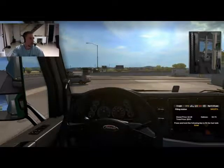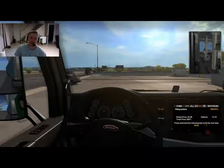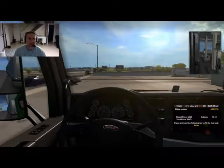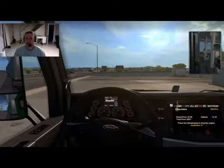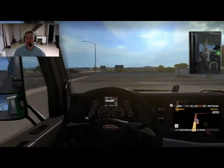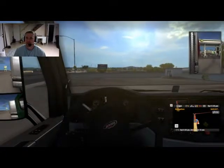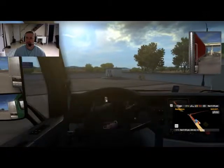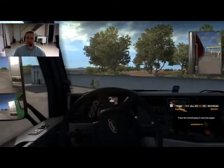So if anybody watching does know where I can get a steering wheel, either a G27, G29, or not Logitech, a Thrustmaster. I'm not sure which Thrustmaster you need to get, there's so many Thrustmasters out there, to get one that has the clutch, because I do want to get the clutch.